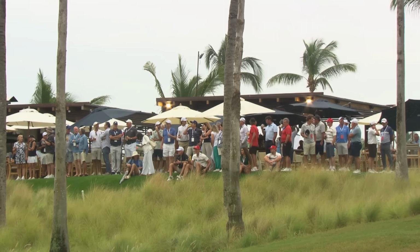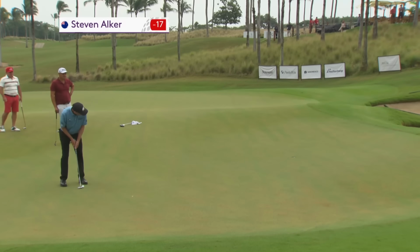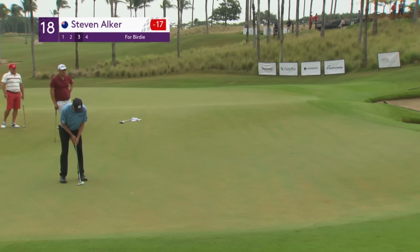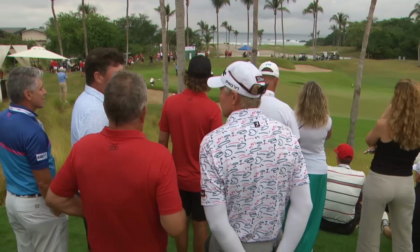Yeah, the gallery's building. There's James Kingston after his 63. I suppose he knows now a playoff is very unlikely given where Alker's left it. That's right, Keith Horne and Adilson alongside Helen Baker, enjoying some refreshments, ready to crown the champion. Well, that's the perfect cozy down there. And he knew it. He knew it.